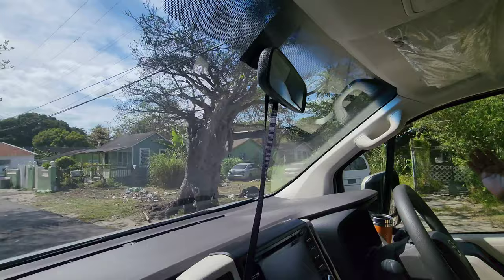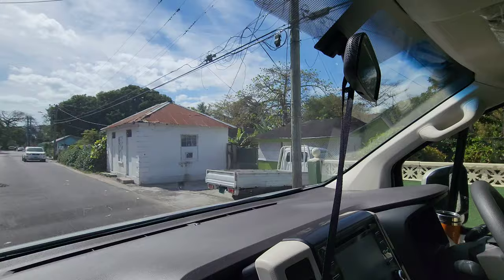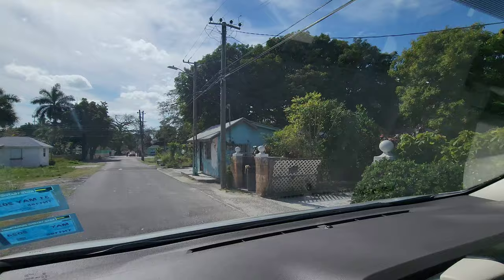Now you guys sure are going quiet all of a sudden. Your sugar cane tree. Oh, I'm at home right now. Oh, you better behave yourself.